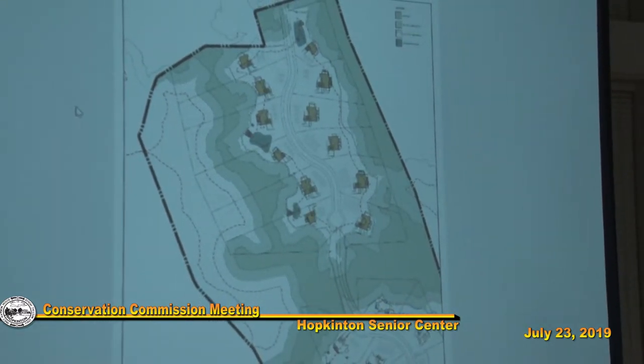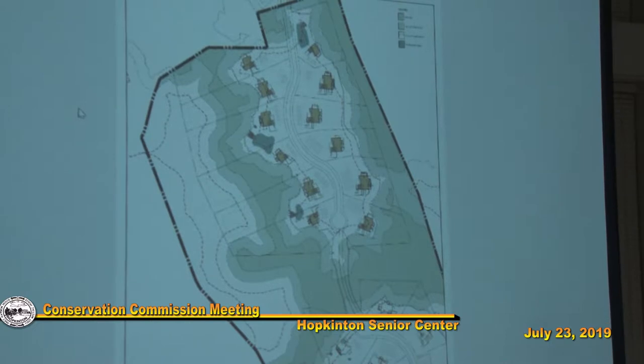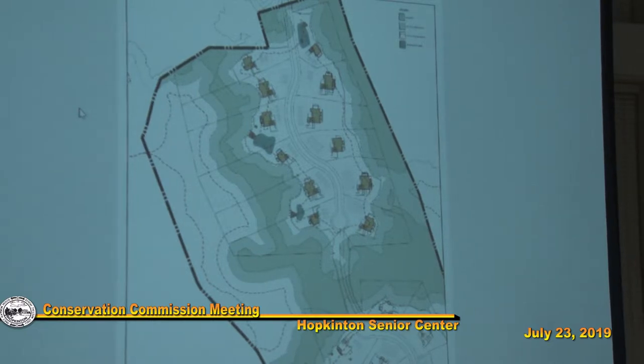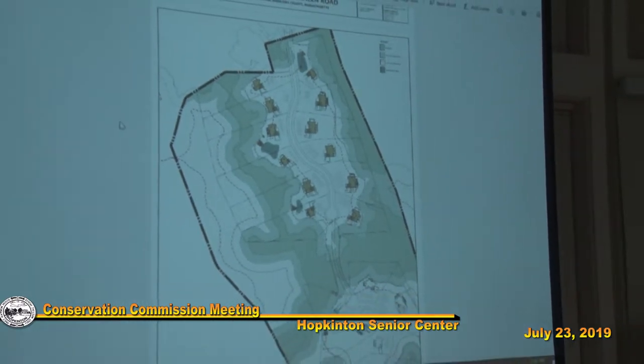We were hoping to get some initial feedback from the commission. We have individual smaller sheets also, if you wanted them.